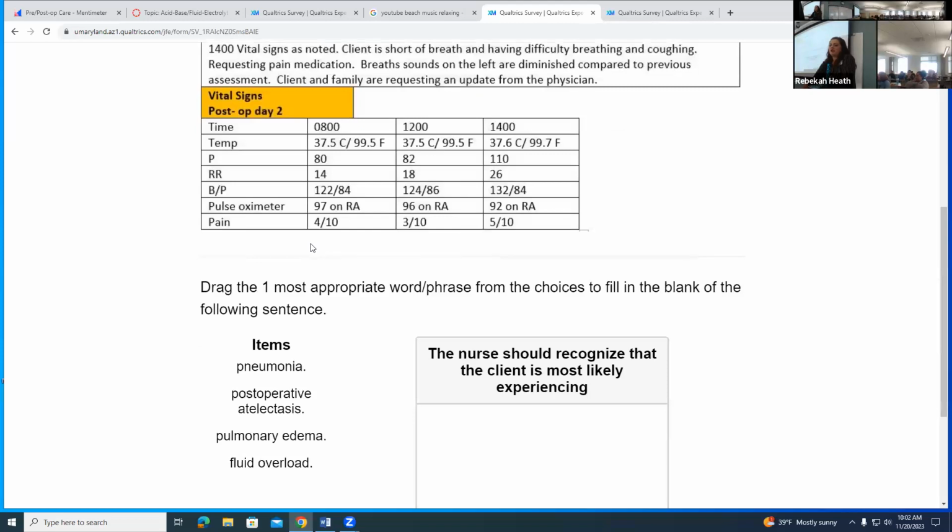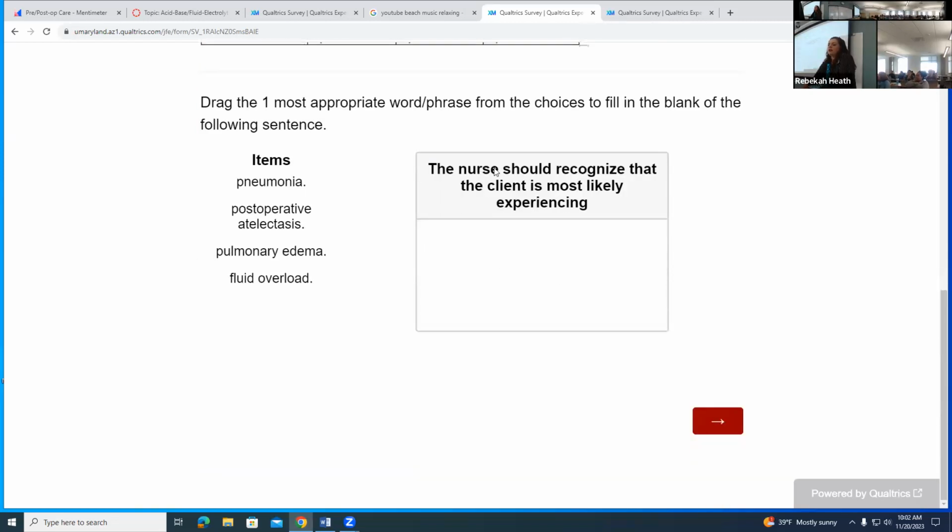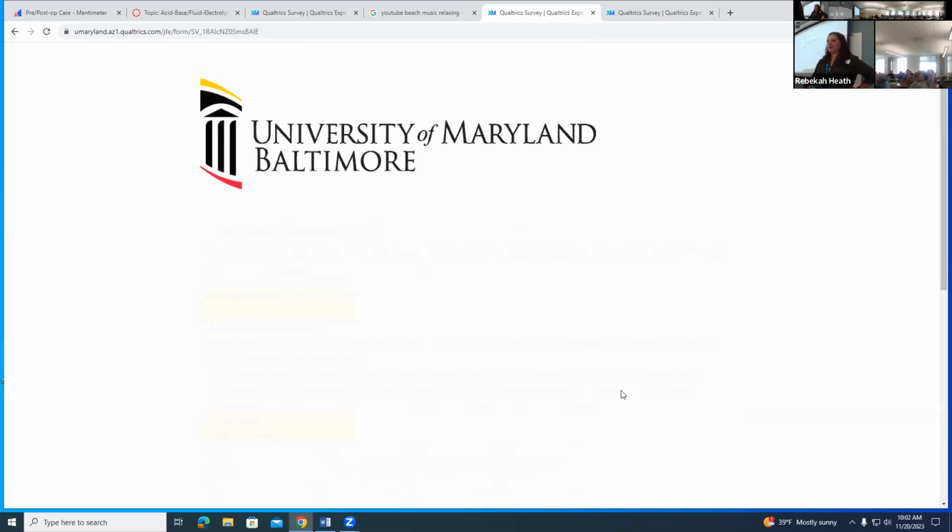All right, so drag the most appropriate word or phrase to fill in the blank. The nurse should recognize the client is most likely experiencing post-operative atelectasis. Atelectasis is when our patients are not breathing as well as they should. Those alveoli are collapsing in, not the whole lung, just specific alveoli. And so we want them to expand and reopen those back up.